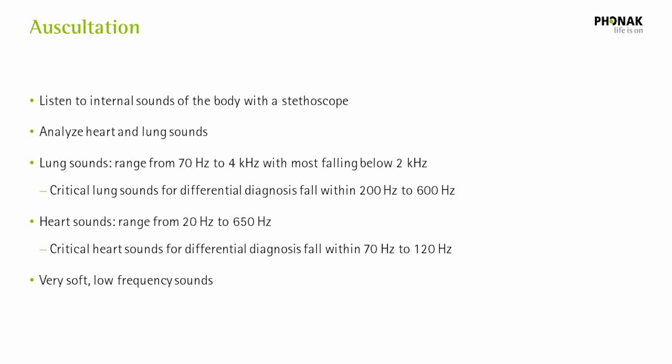For example, lung sounds may range from 70 Hz to 4,000 Hz, with most signal detection falling below 2,000 Hz, and heart signals may range from 20 Hz to 650 Hz.